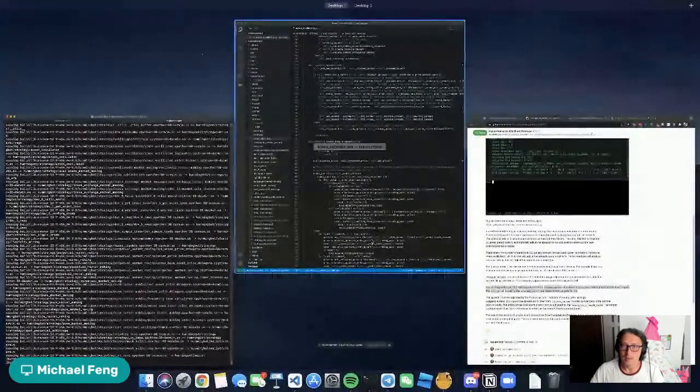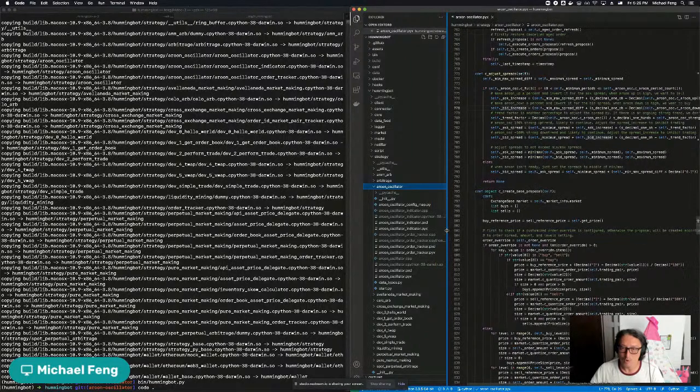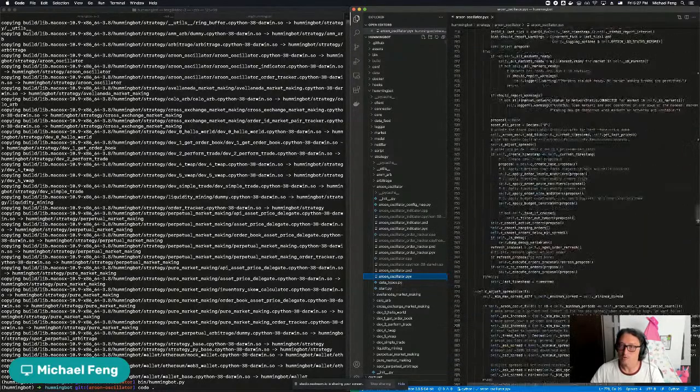So to do that, go to Hummingbot and then strategy and then Aroon oscillator. Once you're in here, you can open up this Aroon oscillator.pyx file. Now, this user created a couple of other helper files to assist this calculation, so you may want to look at those. But I think the bulk of this logic is self-contained in the main strategy file. Actually, I'm sorry, I believe it's this one here. Yes, this one here. Aroon_oscillator.pyx is the actual strategy file itself.